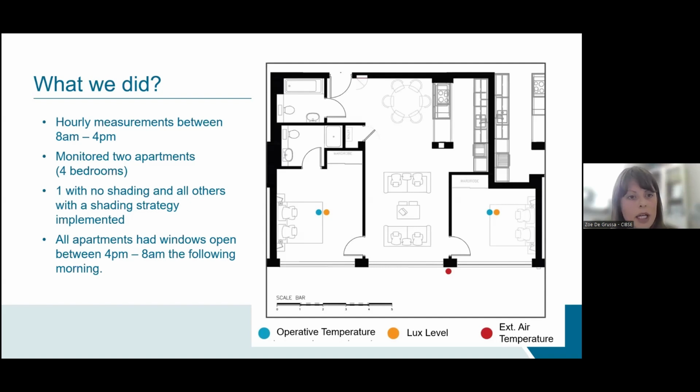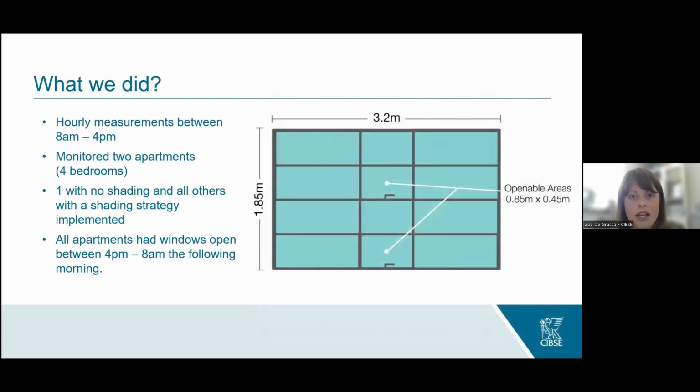The intent was that we had these 4 bedrooms, one with no shading, and the other 3 had shading strategies applied to them. And we also implemented a nighttime ventilation strategy. So here's a little drawing of what the windows actually looked like on the front of the building. And as you can see, the apertures for the window openings were actually very small. I could barely reach the one at the top, so it made it quite hard. I had to get a stool to stand on to open it easily.